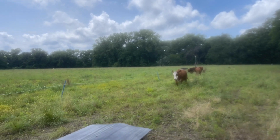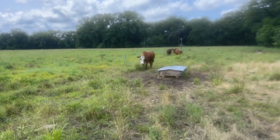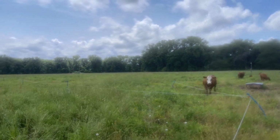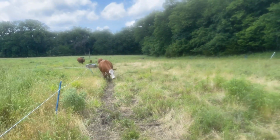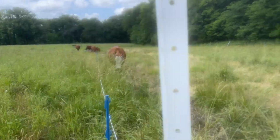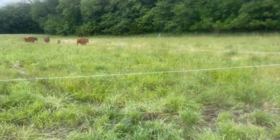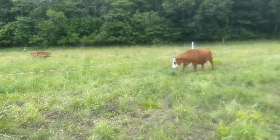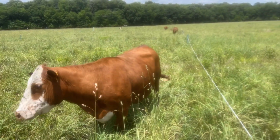Walking past the mineral feeder. See if they stop for any minerals. Doesn't look like it. Just making the turn into lane 8. Everybody's coming. I'll be back when we get to the wire. Well, I made it to the wire. Everybody's coming.